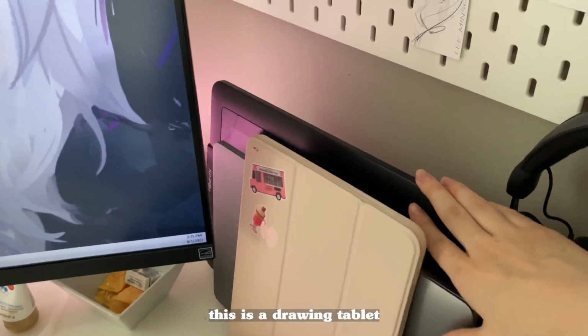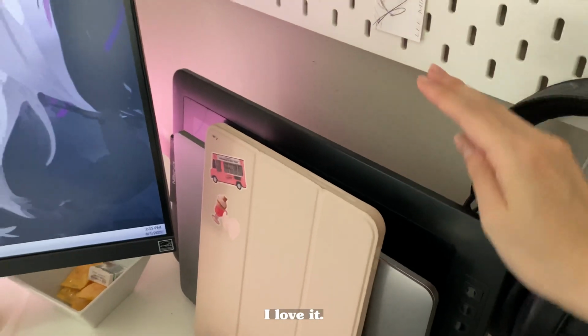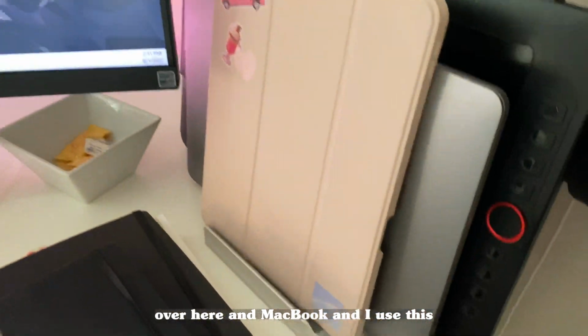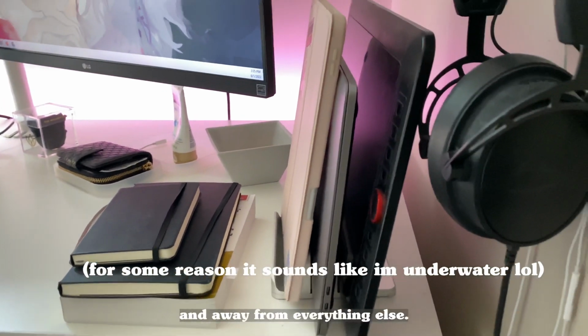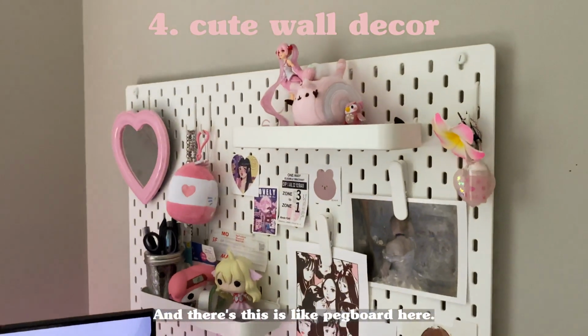This is a drawing tablet that I have. It's an XP pen tablet. It's 13.3 inches. I love it, but nowadays I usually just draw on my iPad over here and MacBook. And I use a device organizer to just keep them on the side of my desk and away from everything else.